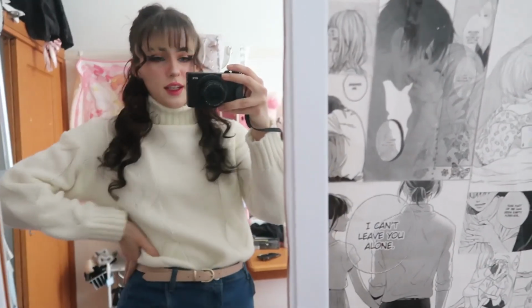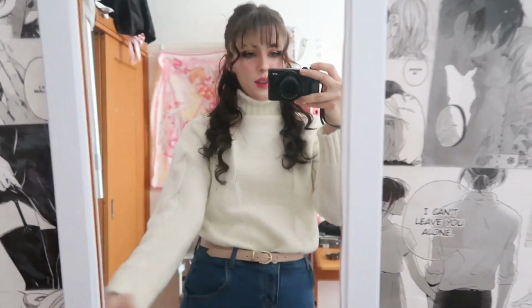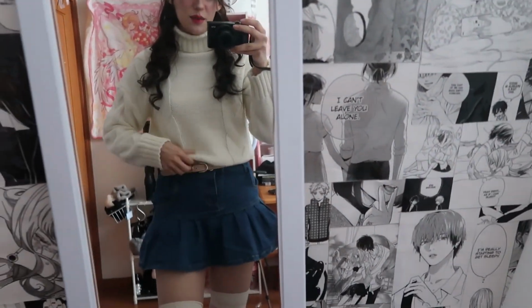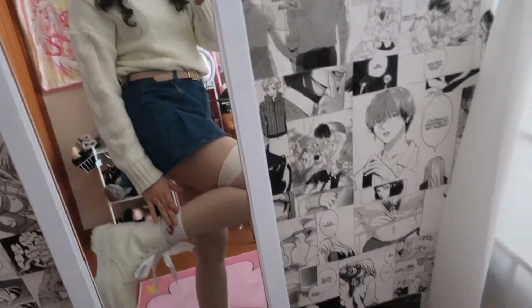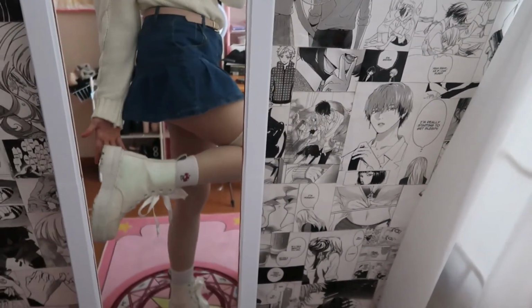Okay, so this is today's outfit. It is kind of fresh, I would say. I put on this knit turtleneck and this skirt. Honestly, I'm not 100% sure if I like this outfit, but I'm just gonna go with it. Then I put on some white over-knees. Ooh, see-through over-knees. And these are my Melody socks and my Doc Martens in white.